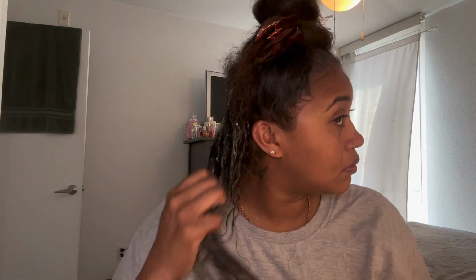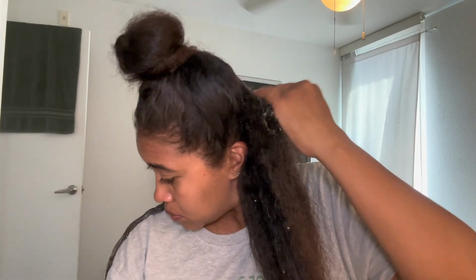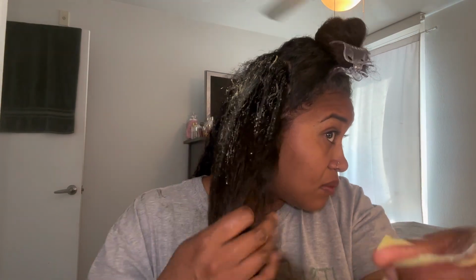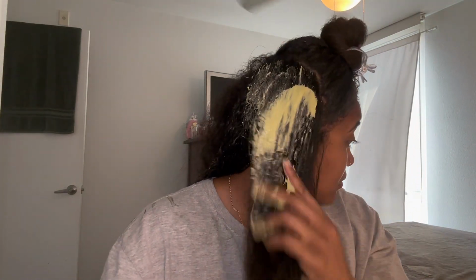As I was doing this hair mask, I was really thinking and praying that this hair mask can do some justice for my hair so I can use it on my daughter's hair, so I can use a good protein treatment in her hair as well. But I'm not too sure if she's too young for that. If you guys can let me know down below, that would be perfect because I don't want to try it and her hair falls out if she's too young.